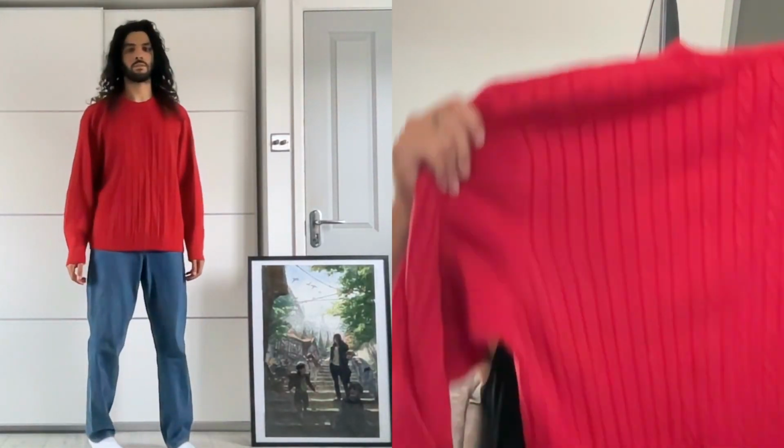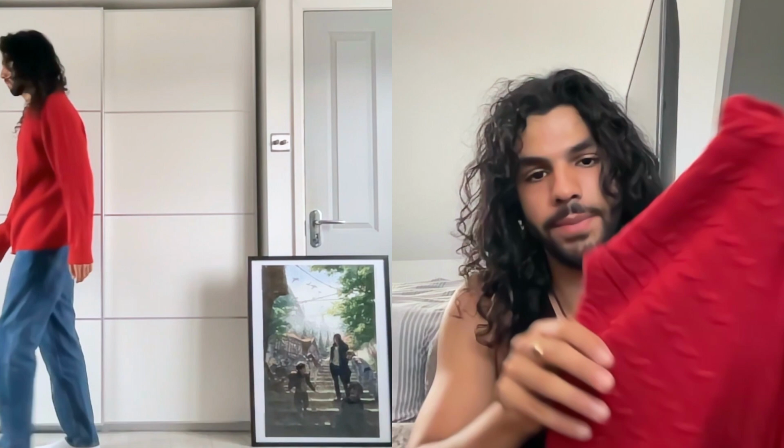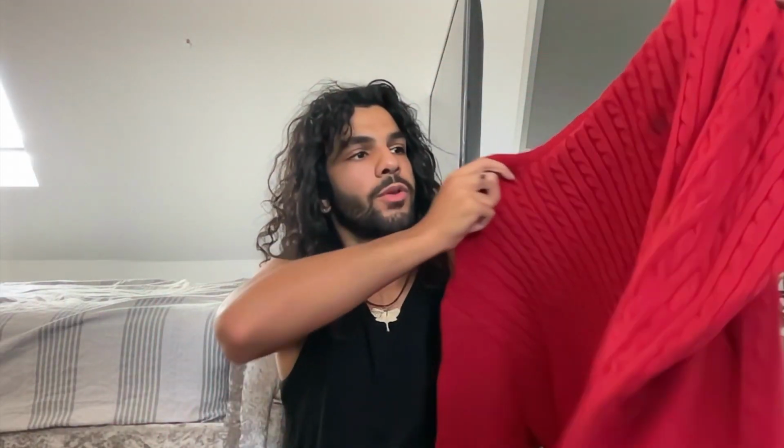We have even more winter wear. The next is this red jumper. This is a Champs vintage jumper, thrifted. I'm not too sure, I think Champs is a sister company of Ralph Lauren.